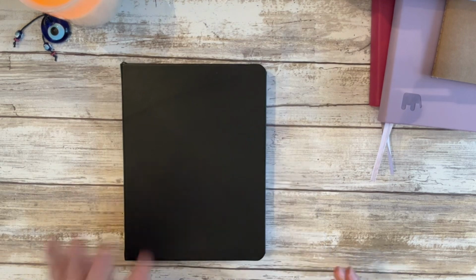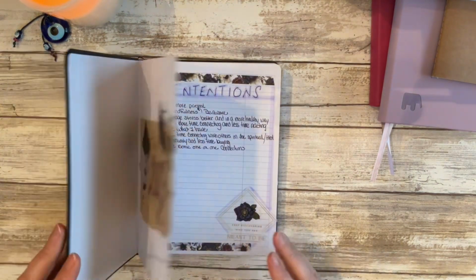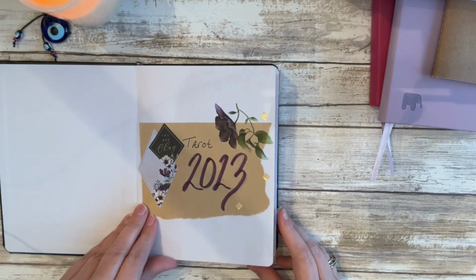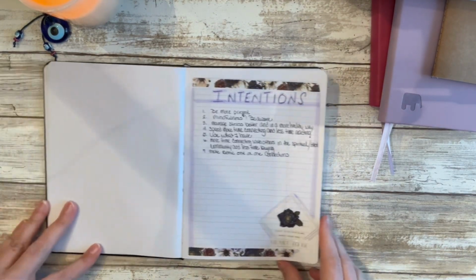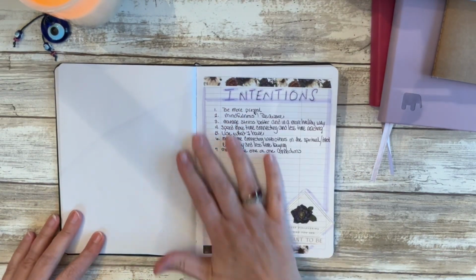And this is my tarot journal for 2023. It's another one where I found a system that works for me, and this is what I use. This is a dot grid notebook. Here's my title page, and let me make sure I'm in frame for you guys. Okay. So I have my intentions page.